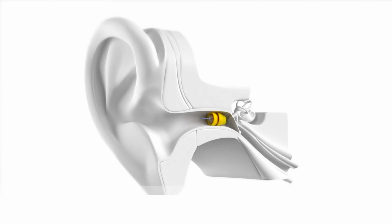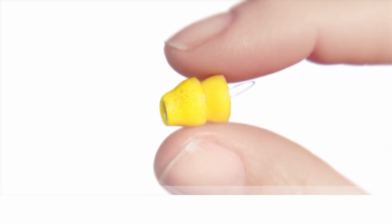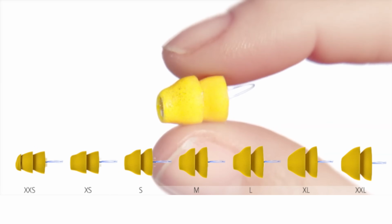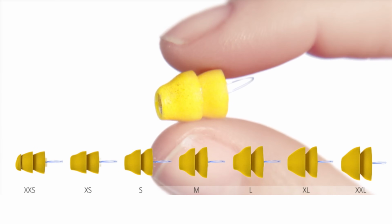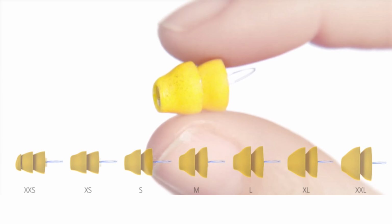Lyric is made up of incredibly durable and comfortable medical grade foam and comes in 7 size options for extra extra small all the way up to extra extra large, fitting almost any ear canal, and is intended to treat mild to moderate levels of hearing loss.